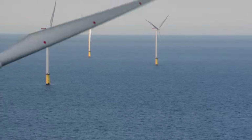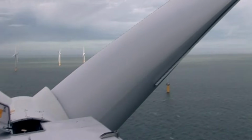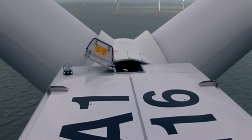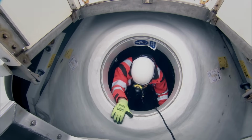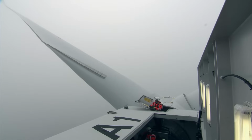At 58 metres long, the blades of London Array's turbines are twice the size of Twincraft's. But incredibly, they're able to manoeuvre in the same way. Engineer Ed Hall has special access to take a closer look. The blades on these wind turbines can pitch.